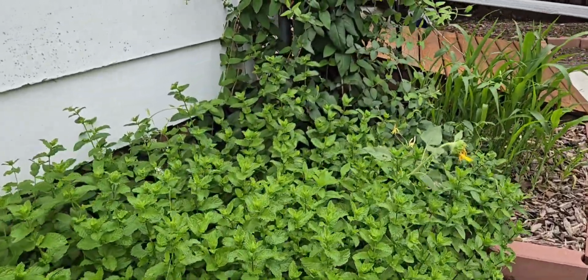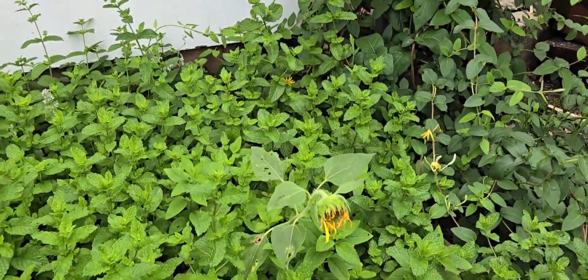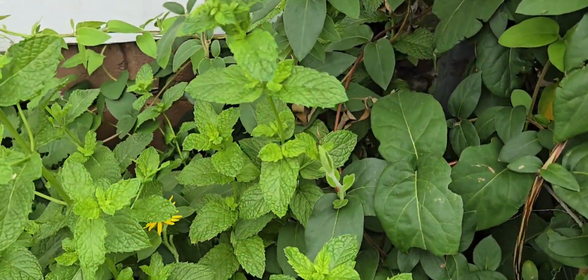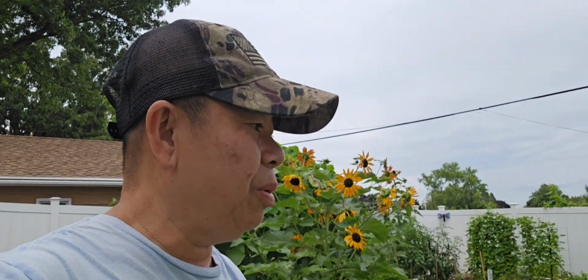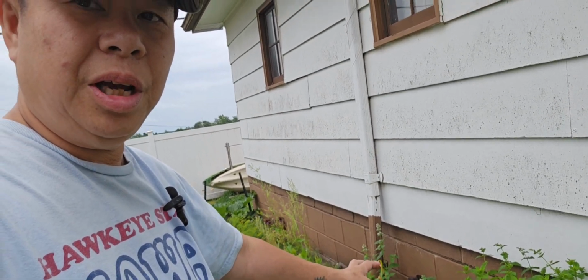We have some volunteer sunflowers growing in there from the bird seed right there, and there's one all the way back there hiding, which is fine. So we're going to let those sunflowers be. We're going to let whatever grows in this planter area go, because like I said, it's the wild garden.